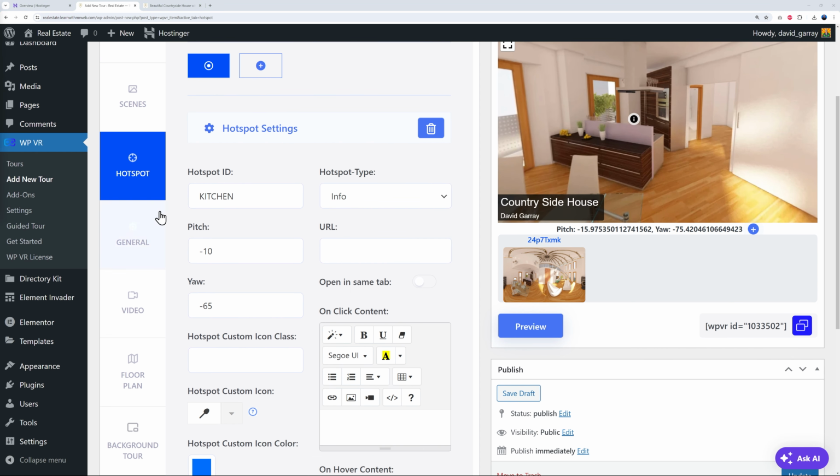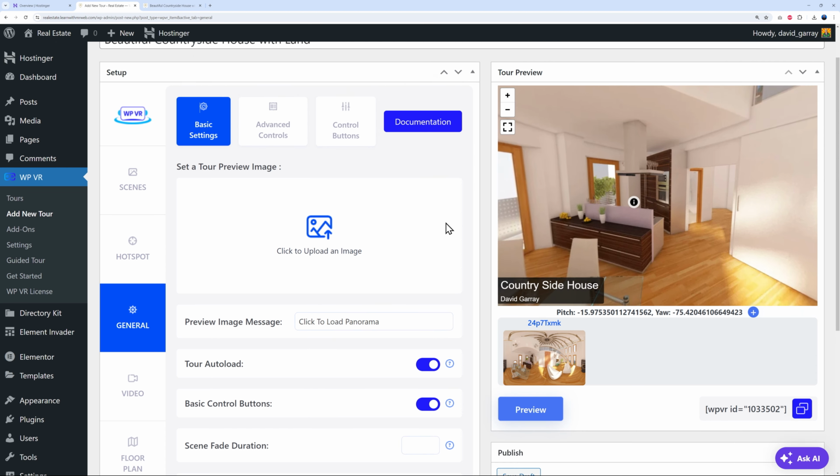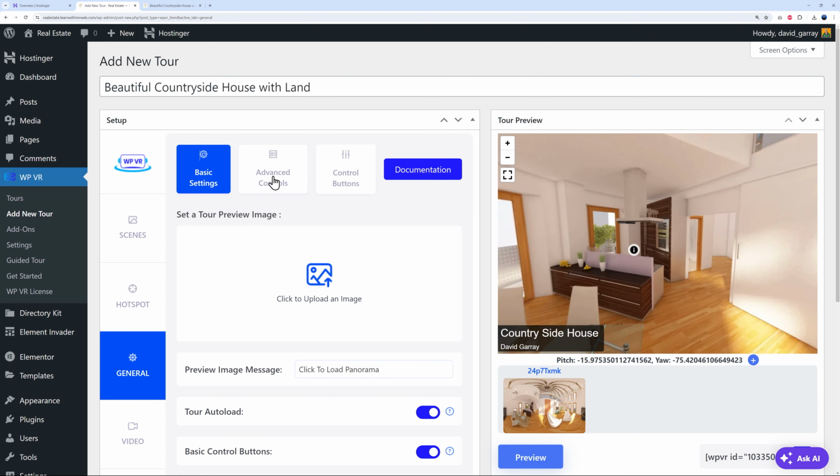Okay, so next we have the general section here. Click on this. So right here, as you can see, you have the basic settings, advanced settings, control button. So it's another important section. And right here, you can upload an image. So this is a preview image. Before I show this, you have to click on the image itself.